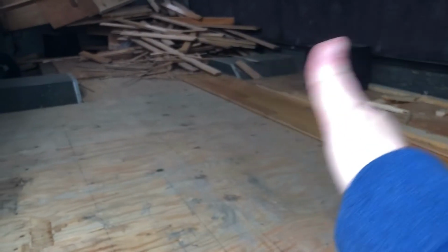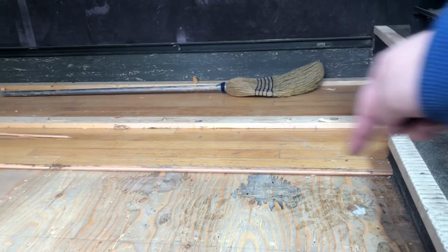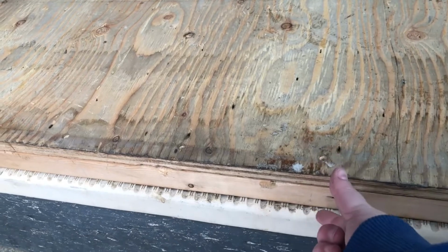So I finished tearing up the floor all along here. I got to right there. And later, I'll peel up the rest of that all the way down. And then I need to get this wood up. The top part and this bottom base. Peel all that up all the way down. Phew!